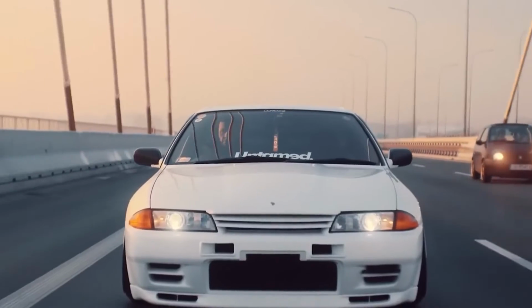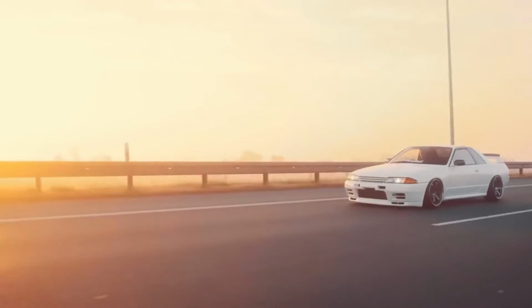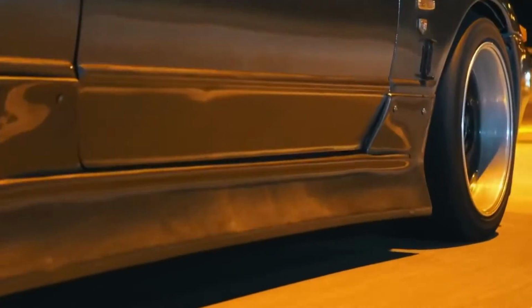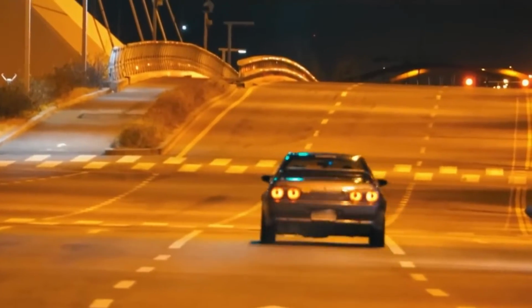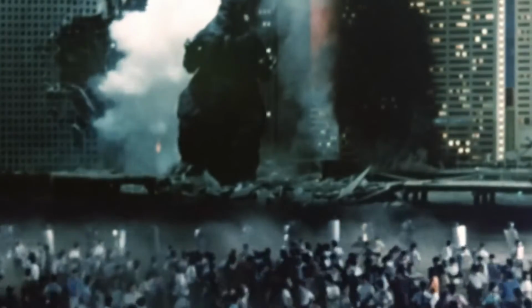It wasn't long before this modest Japanese saloon was recognized by automotive enthusiasts around the world. The GTR had found its home with the enthusiast community, and it has been there ever since. But the Godzilla was far from retirement. It had yet to evolve, to acquire its ultimate form.